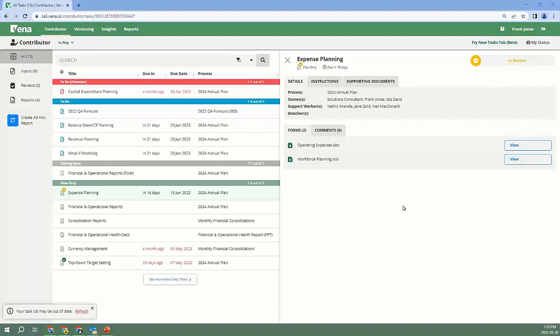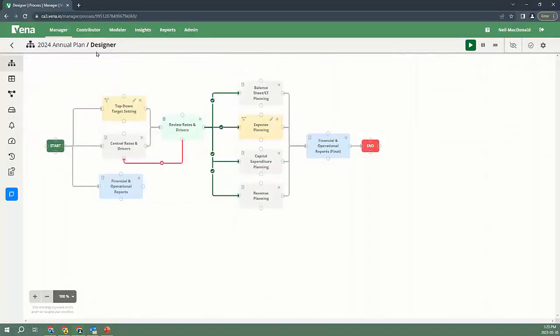Let me change views just for a moment here. And now notice I have some additional roles here. So in Vena, we have 3 different user types. Frank was a contributor. He's contributing or entering information into his budget. We also have a manager role, which includes 3 things. It could be the manager of the process. It could be the modeler. That's the person that would look after the integration between Vena and Dynamics GP, between Vena and Business Central, and so on. And then the admin is the person who looks after who's allowed into Vena.